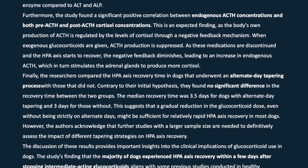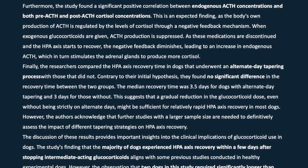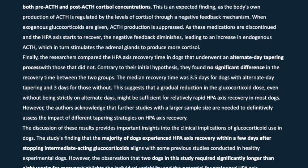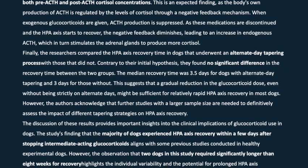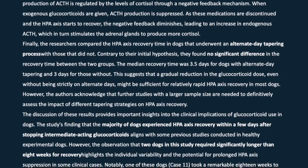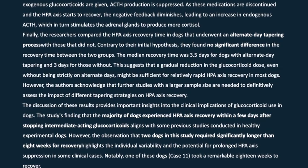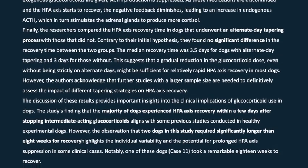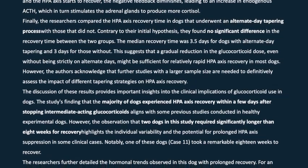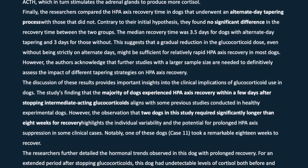Finally, the researchers compared the HPA axis recovery time in dogs that underwent an alternate-day tapering process with those that did not. Contrary to their initial hypothesis, they found no significant difference in the recovery time between the 2 groups. The median recovery time was 3.5 days for dogs with alternate-day tapering and 3 days for those without. This suggests that a gradual reduction in the glucocorticoid dose, even without being strictly on alternate days, might be sufficient for relatively rapid HPA axis recovery in most dogs. However, the authors acknowledge that further studies with a larger sample size are needed to definitively assess the impact of different tapering strategies on HPA axis recovery.